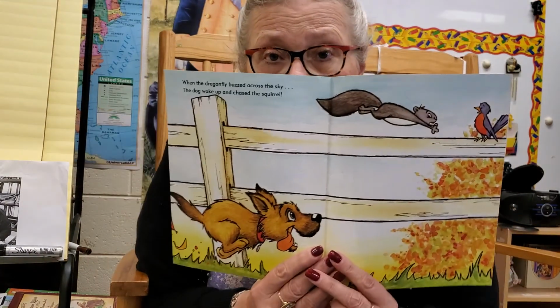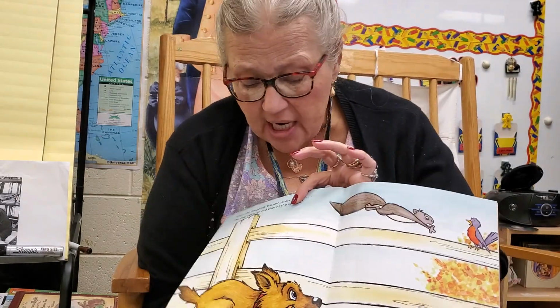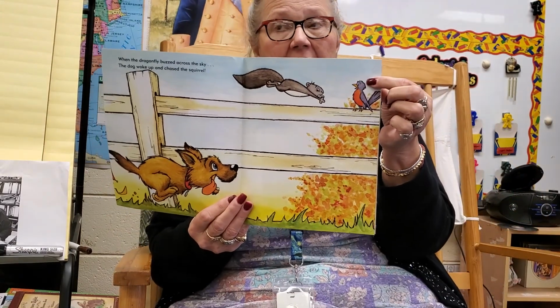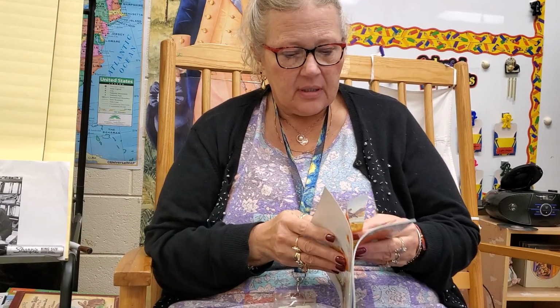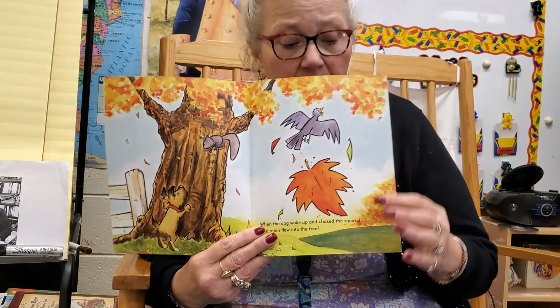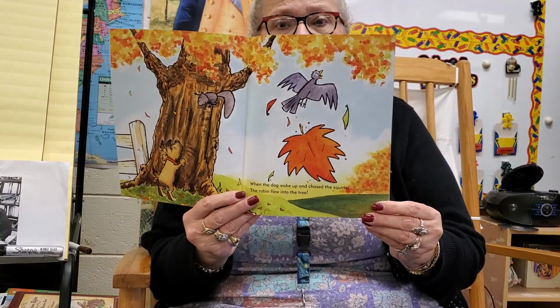When the dragonfly buzzed across the sky, the dog woke up and chased the squirrel. The poor squirrel. Dog woke up and chased the squirrel. And what kind of animal is this? It's a bird. That's a bird. So the squirrel is being chased by the dog. When the dog woke up and chased the squirrel, the robin flew into the tree. The robin, that's the kind of bird that was. Robin. He flew into the tree.